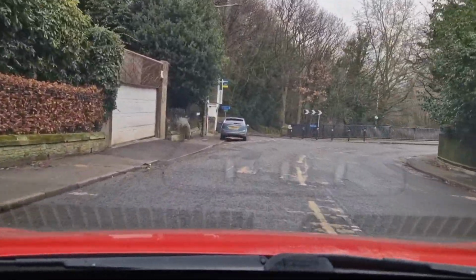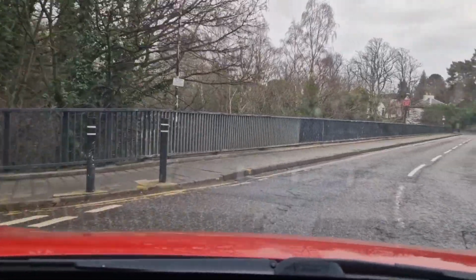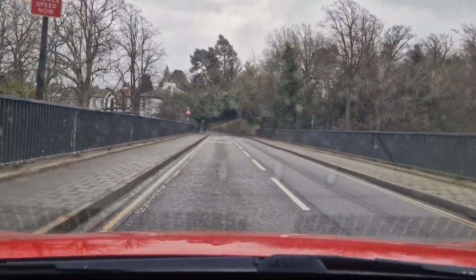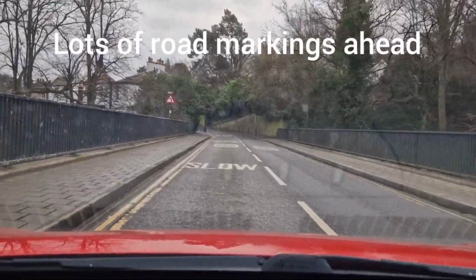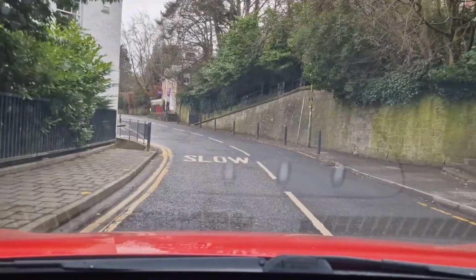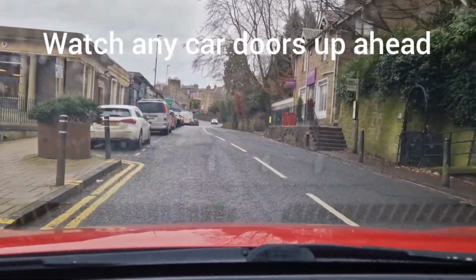You would check the mirror and just get yourself down to 20 before you go into that 20 mile an hour zone. Round the corner, keeping it at 20 here. If it's quiet, there is a tendency that you do go over the speed limit at this point. Lots of signs here, lots of slow signs. Carry on up the road here. We're looking for doors opening.